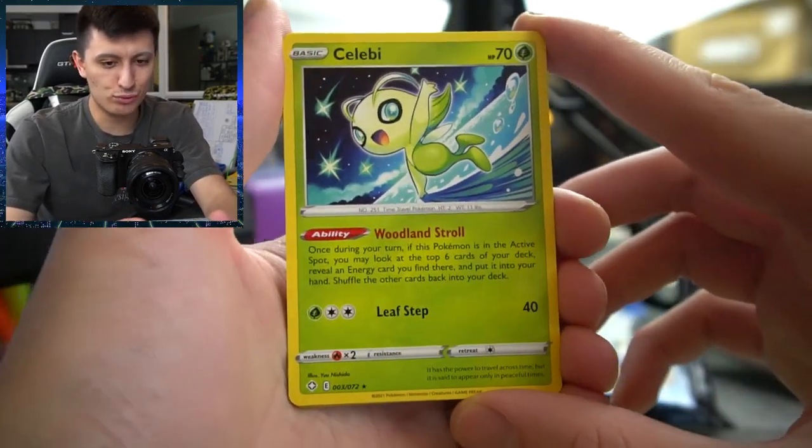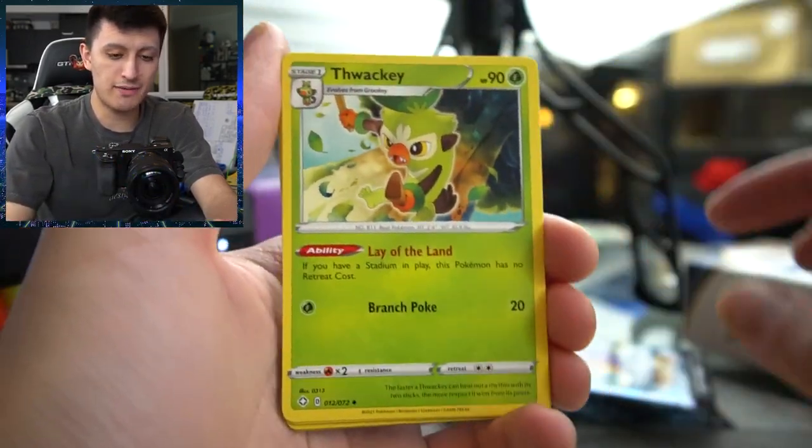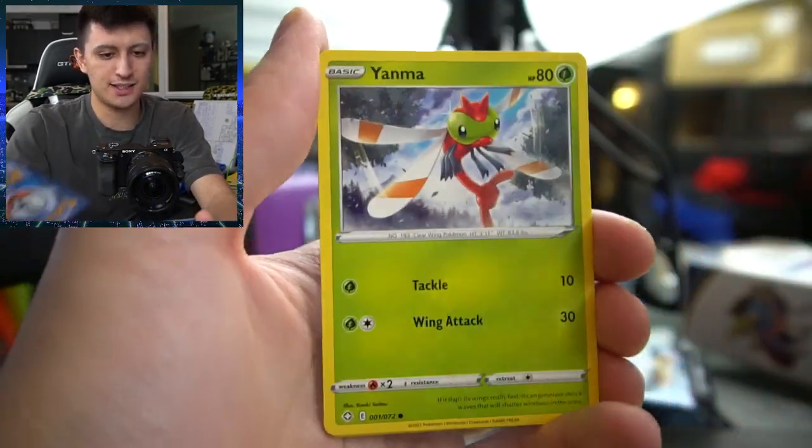We got a Celebi Rare, a Fighting Energy. Okay, I think I messed it up. Whatever. So Celebi Rare, but we don't know what the reverse holo or shiny card is. So we're gonna find out in a second. I think it's gonna be the last card.